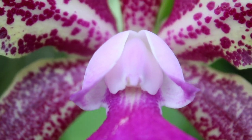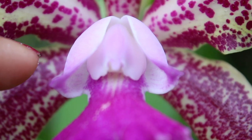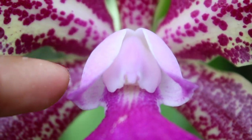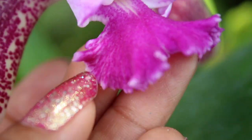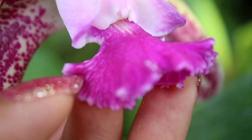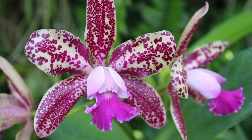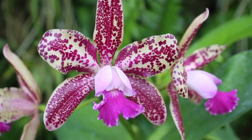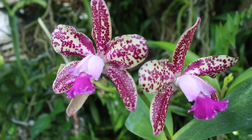And taking a close look at the actual column and also the lateral lobes of the blossom, you are going to see that it is a very light pastel pink. Now, the lip of this orchid is a very rich magenta color, and you're also going to see lots of ripples throughout this lip. And with all of these wonderful characteristics coming together as one unit right here, you are seeing the collaboration in this masterpiece, and what a wonderful work of art this Cattleya is.